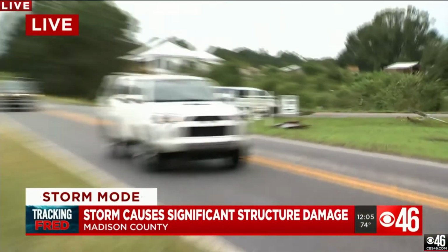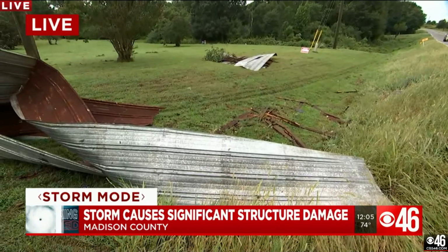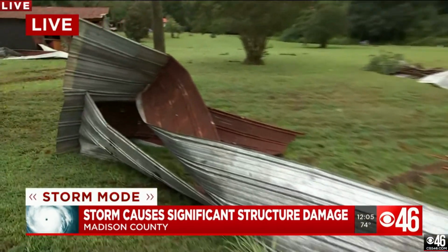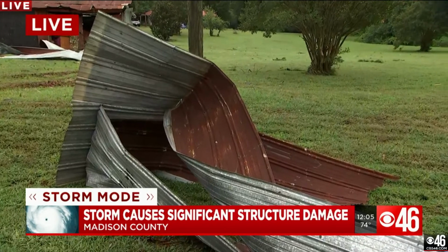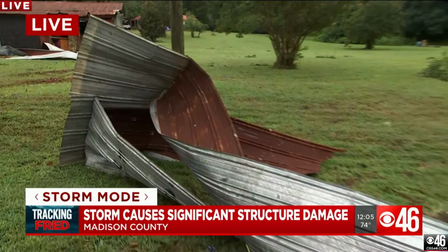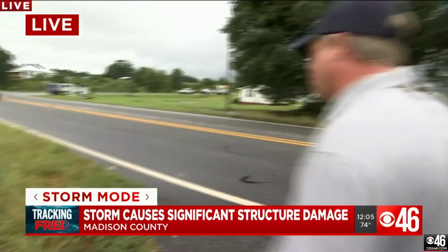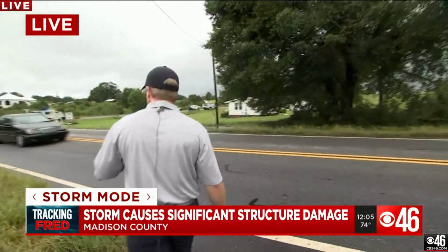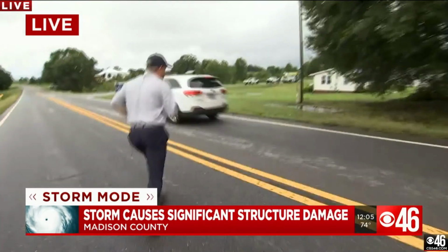Let me come left here. Look, more of this panel that has come off the storage shed, this metal paneling, which was flying through the air. So that was really quite dangerous for the people living in this community. And it looks like I may be able to kind of take you across the street here. I want to show you real quick what we're seeing on the other side. All right, we're cleared across here real quick.